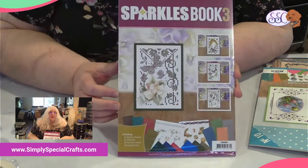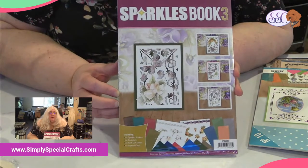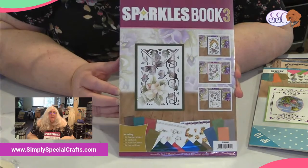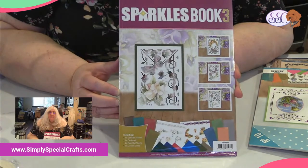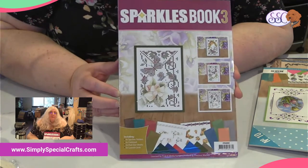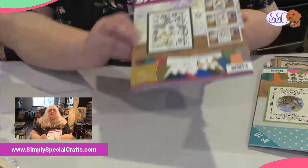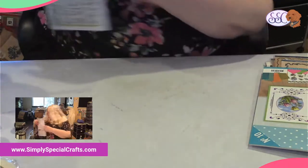In fact, throw in a sheet of foam squares and some tape, and that's a gorgeous gift right there, because you've got it all together. Or for yourself, if you like these sparklies, these are really fun where everything's included together. So we got Sparkles Book 3.